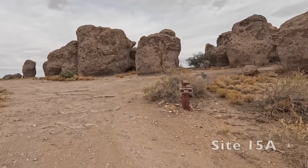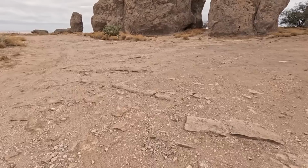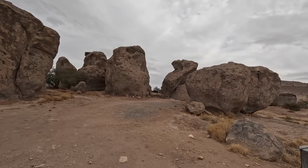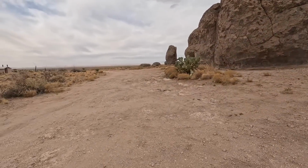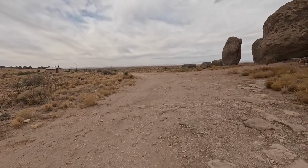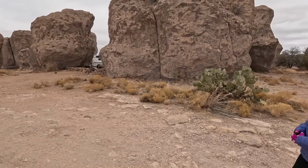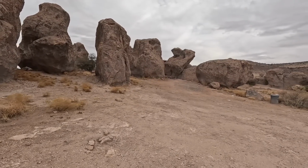All right, so this one's 15A. It's kind of rough, a little bit unlevel. Your picnic table and fire ring is up in the rocks there. This is really pretty, with the rocks over on this side, but it is pretty unlevel over here. I will say over here, let's check this out. This is a big site. It looks like you could set up right here if you wanted to for 15A. But otherwise, if you're going to be in that, you're going to have to be in a small vehicle to get leveled up.